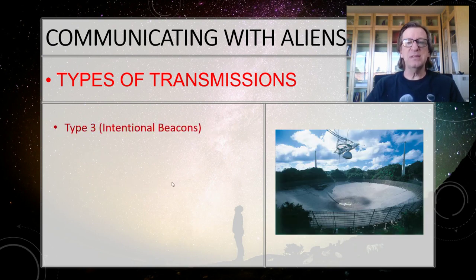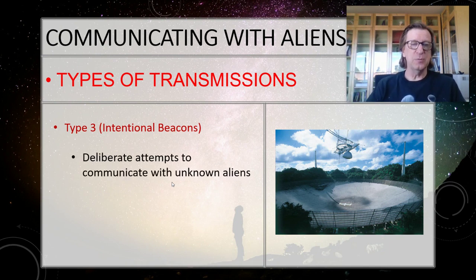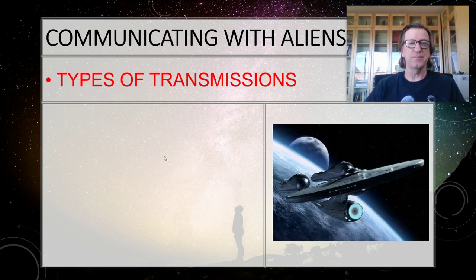A type 3 civilization is kind of the gold mine. This is an intentional beacon. This is somebody saying, hey, look at me, we want to talk to aliens. So these are deliberate attempts to communicate with aliens, and they may not know where any of these aliens are. We don't. But we're sending out these beacons saying, hey, if anybody's out there, come and talk to us. And it's possible that other alien civilizations would do the same thing.